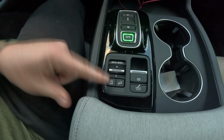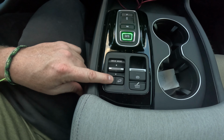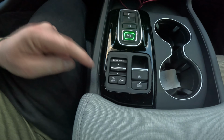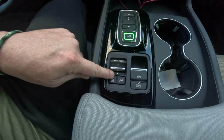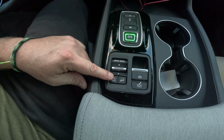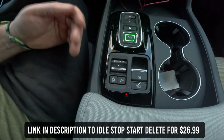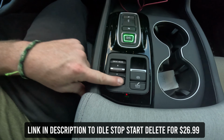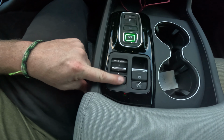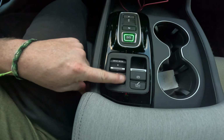Now your idle stop start. Whenever you come to a stop at a light, it'll typically turn off the engine but leave all the electronics and the AC on. If you want to turn that feature off, you can press this button right here. You are going to have to press that every single time you get in the car if you want to turn this off, because anytime it clicks the engine on, this automatically comes on. If you're looking for like a delete or something like that, to turn it completely off, I think there's some aftermarket stuff out there, but nothing direct through Honda that you can do. Now, if you press this button right here, this is your hill descent control, right? So if you're going down a hill, instead of burning up your brakes, this is gonna be your best friend.